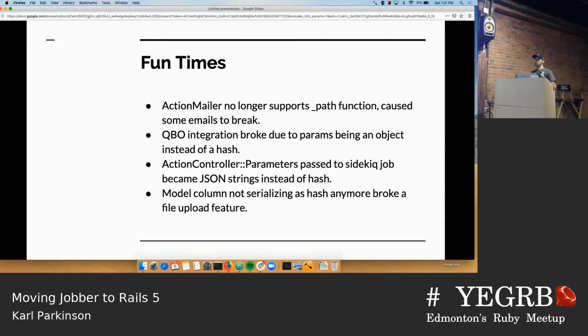We have an integration with QBO, which is QuickBooks Online by Intuit. And it broke briefly because the params object was an object, not a hash. We thought you could keep using it as a hash, and you couldn't, so it broke. Some of our Sidekiq jobs stopped working because the parameters unexpectedly were JSON strings instead of a hash. And as well, at one point, there was a model column which we thought would serialize as a hash, but it didn't do that in Rails 5, so that broke a file upload feature. And again, this is largely what the upgrade looked like: finding and fixing things like this. Not necessarily the most glamorous or interesting work per se, but it needed to be done.